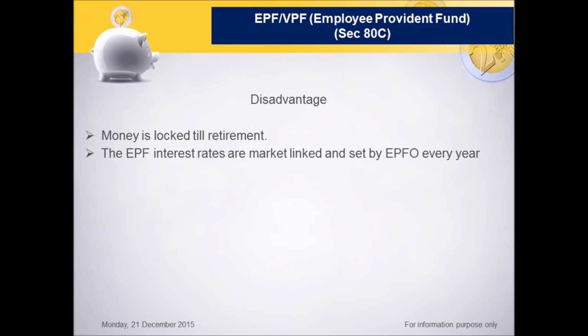Disadvantages of investment in EPF/VPF. Money is locked till retirement. The EPF interest rates are market-linked and set by EPFO every year.